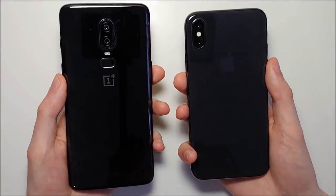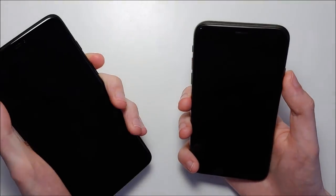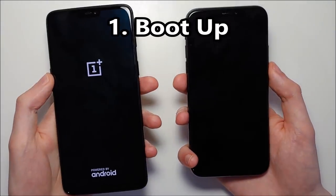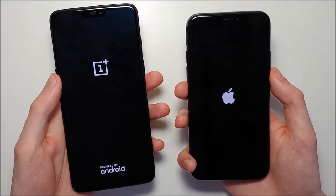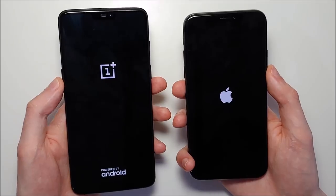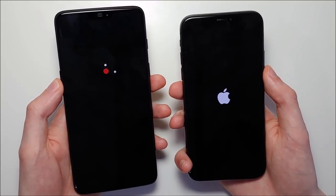Here we go, guys. Very exciting matchup between the OnePlus 6 and the iPhone 10. And let's see how they stack up. Now, the OnePlus 6, very, very strong in terms of the fastest phone in the world, but of course, a lot of testing to do first. And while speed is important, we're also going to be focusing on the cameras and the speakers during this video.